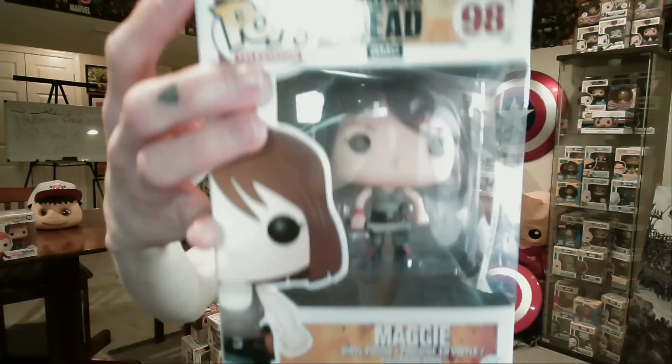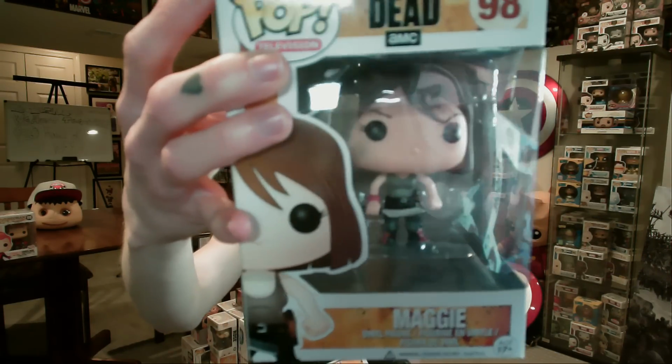So, I got a couple things in a trade, and they're at the top of my list. Well, one of the 2 items was at the top of my list, but the other one's really freaking awesome. I got Maggie from The Walking Dead, and I'm super, super excited to have her. I liked Maggie, but recently, like the last season or 2, I like her a lot more. Yeah, because she's become a leader, and she's a bad egg. Yeah, she's so awesome. So I'm really, really happy to have her.